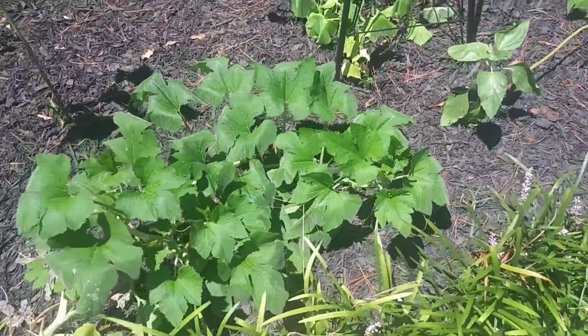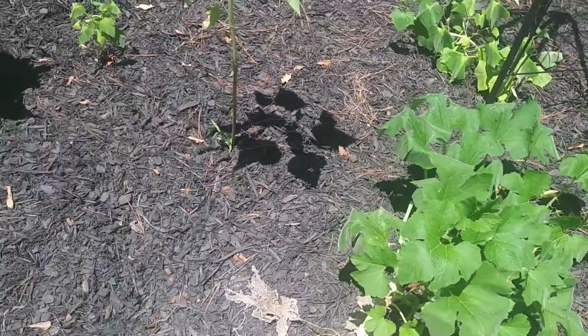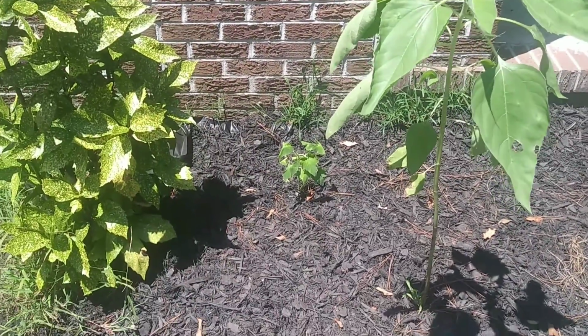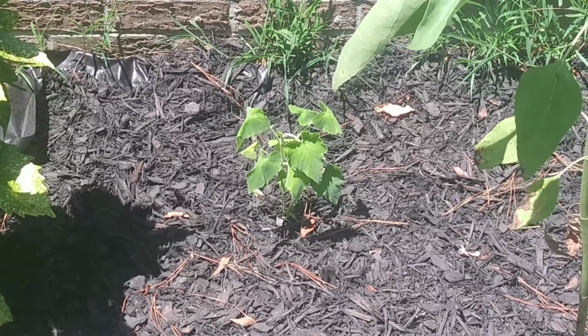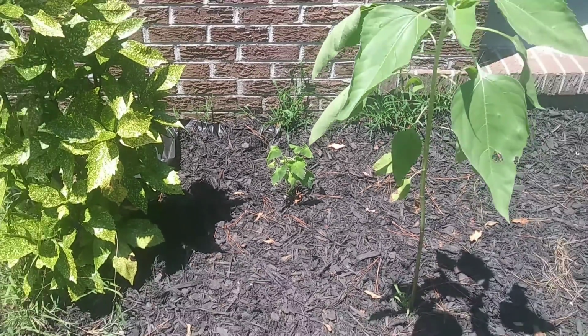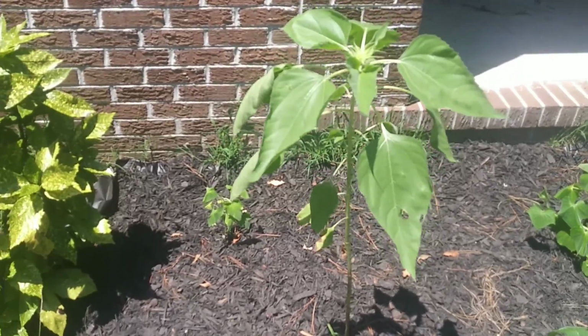This pumpkin plant's looking okay. Apparently it knows how to drink. That little pumpkin plant back there, right there, looking a little thirsty, not so bad. This sunflower, the leaves are curled just a little bit, not much.